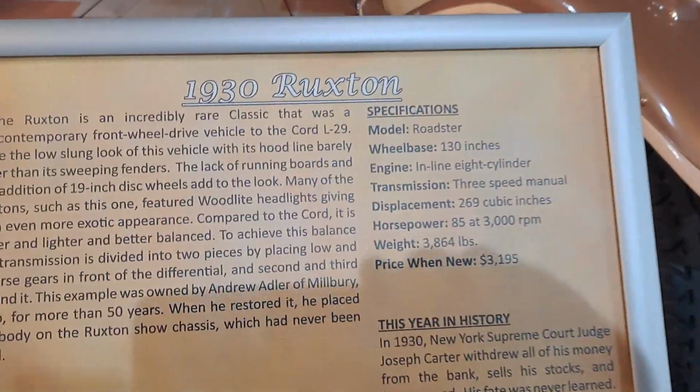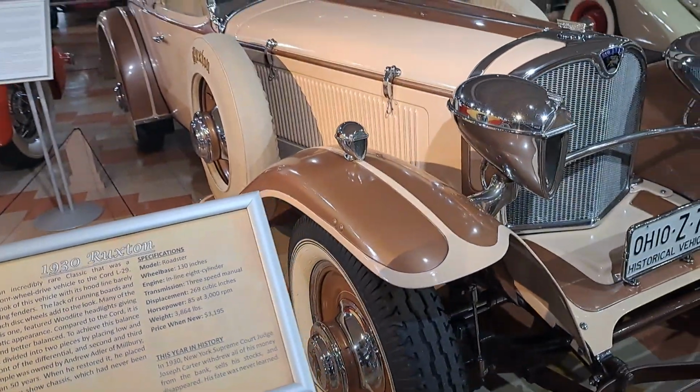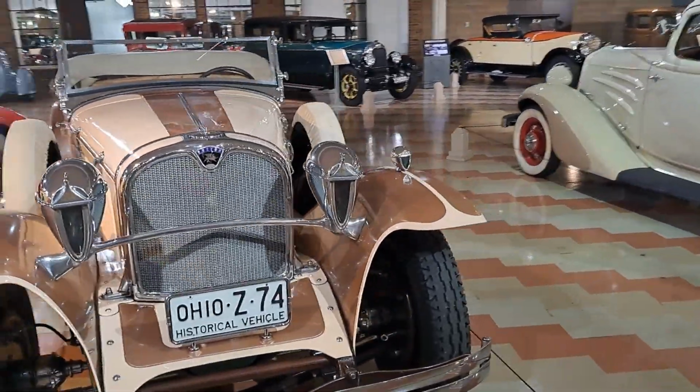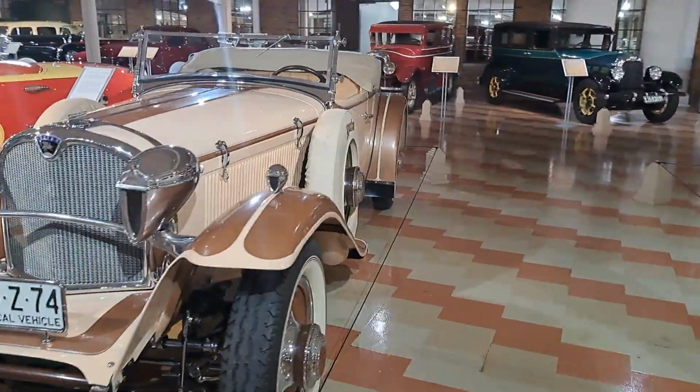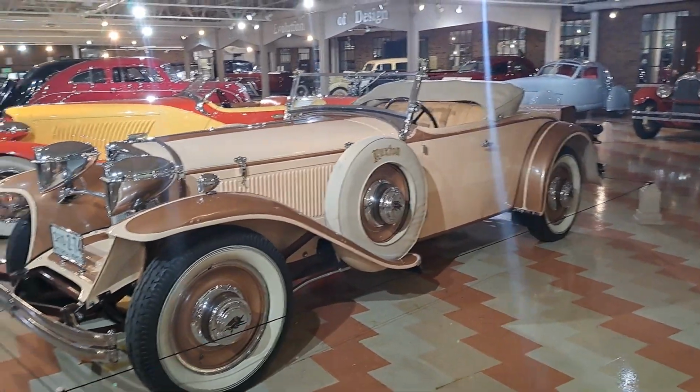There's some information on the 1930 Ruxton. This car cost $3,200 new. Look at the styling on this. So I'll get to the side here. See how low that is? No running boards because you're down low to the ground.